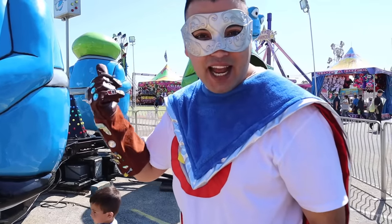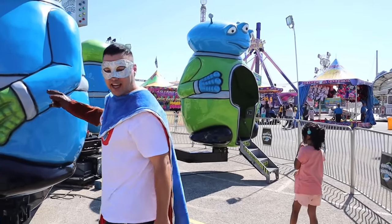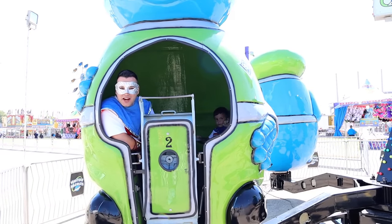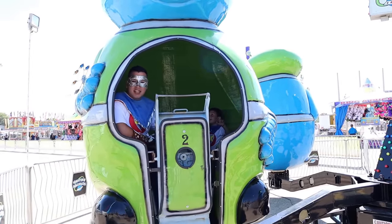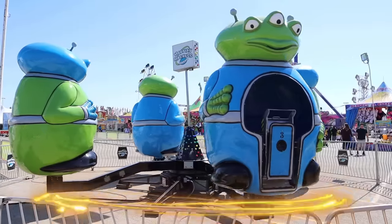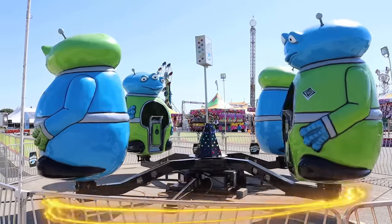Whoa! I think it's from Buzz Lightyear. Let's go inside! Hey, Supers! Are you ready to watch this? Yes! Let's spin around! Hooray! This ride is making me dizzy!